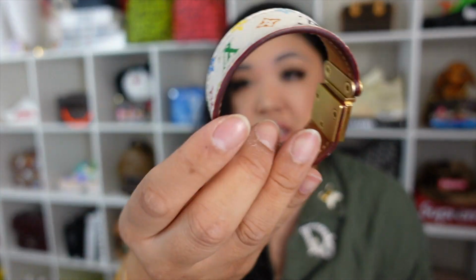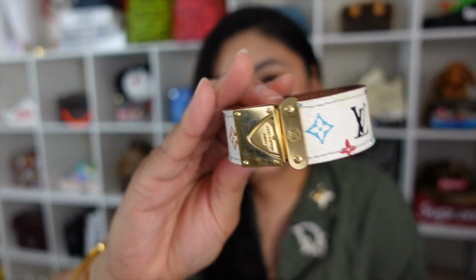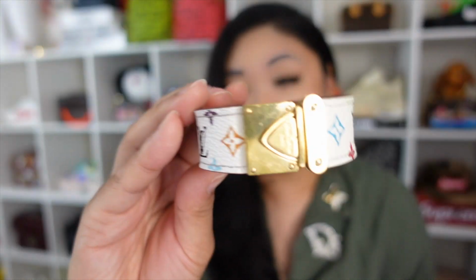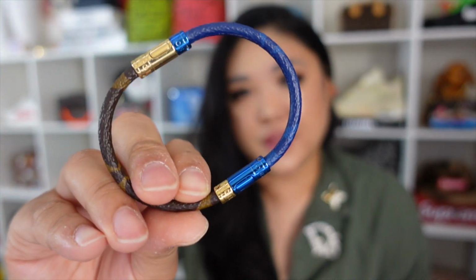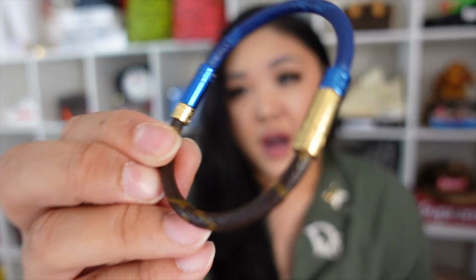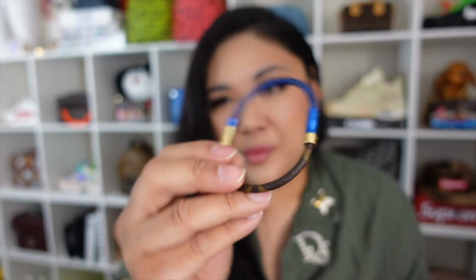I mean, it is definitely patinaed, like dark crazy patina on the inside, but still in pretty good condition. I know a lot of people complained about the discoloring. Mine has not done that. Also, this is probably my least worn. It is the canvas wired style bracelet with the cobalt blue and monogram with the gold. You'll hardly ever see gold hardware in men's collection, but I do still like this. I just gotta remember to wear it.